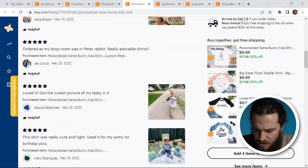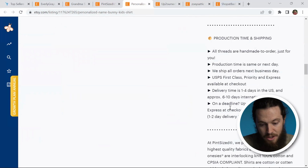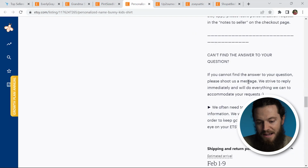So let's see how she structures her description here. So she talks about quick sizing tips, how to order, production time and shipping time. And in her description, she includes the sizing information for all of her products. And I also like at the end of her description, she says, "Can't find the answer to your question, message us and we'll be happy to accommodate you."